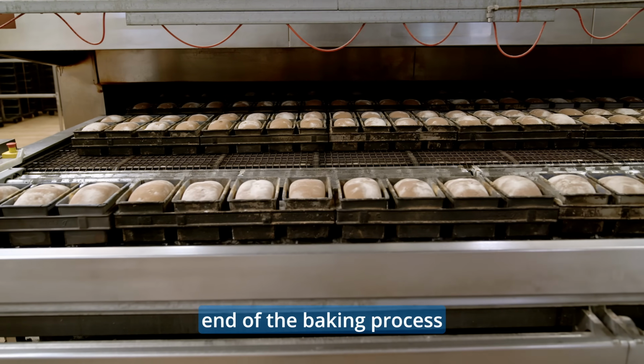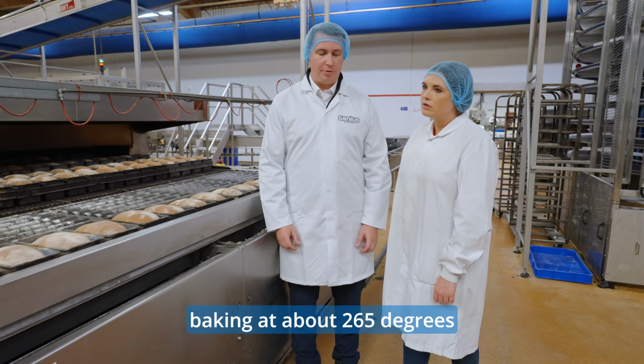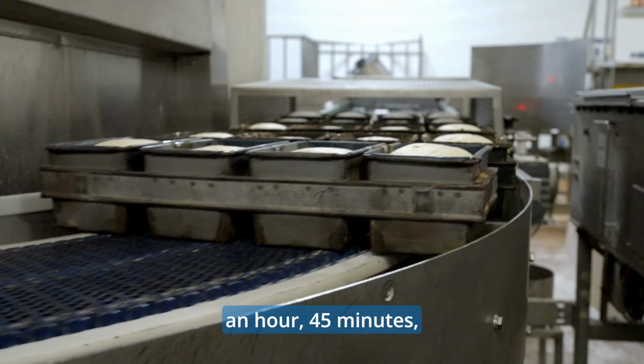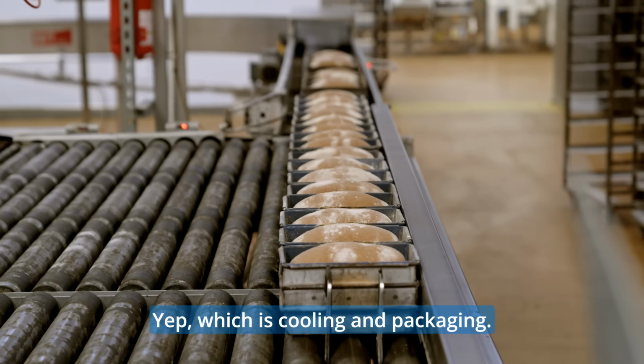So this is us at the end of the baking process coming out of our oven now. And what temperature is that oven at? So we're typically baking at about 265 degrees for anywhere between half an hour and 40 minutes. Wow, so it takes half an hour, 45 minutes for everything to come through, then move on to the next part. Yep, which is cooling and packaging.